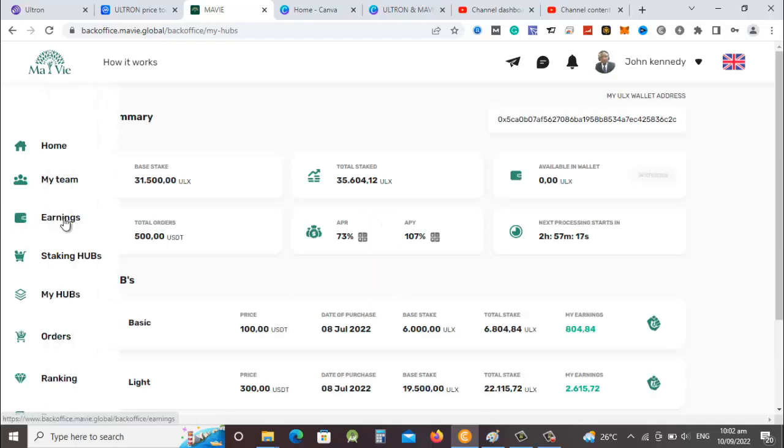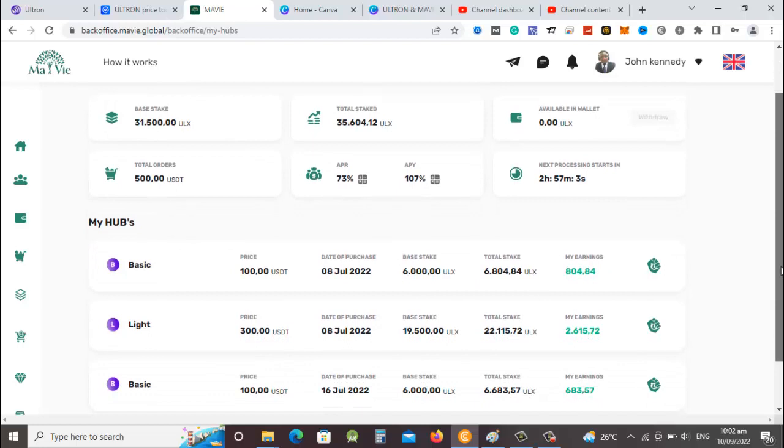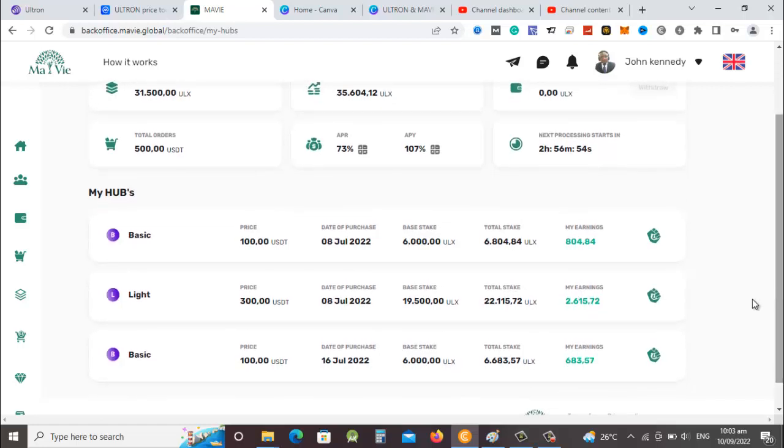All right, so there you are. You can see my base stake is 31,500 ULX. And then because of the daily earning, it is worth 35,600 right now. So by the end of next year, when the first year would have ended on 1st of June, at least I will get 60 ULX coins in my stake. So you can see I have 3 of them, 2 basic and 1 light. That gives me 500. And so all this one is intact. I'm not going to touch them.